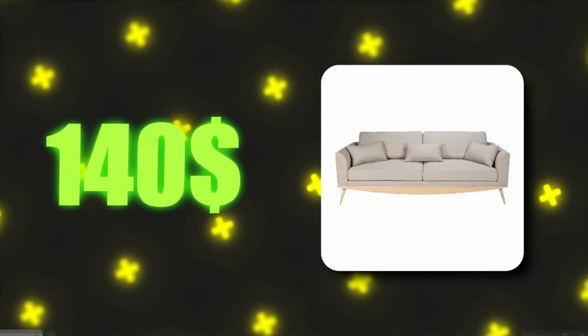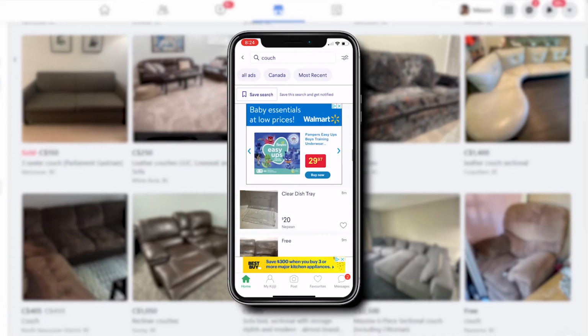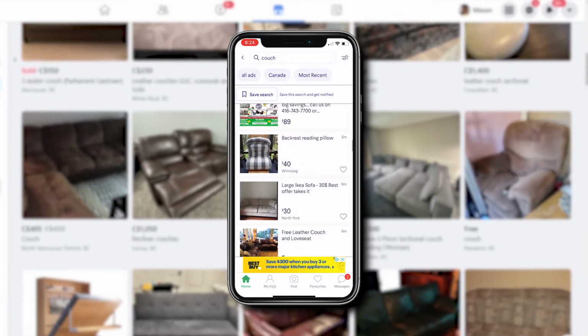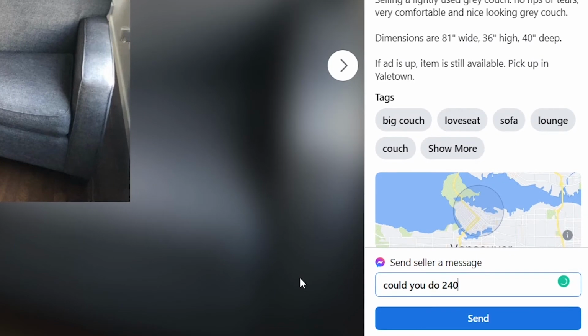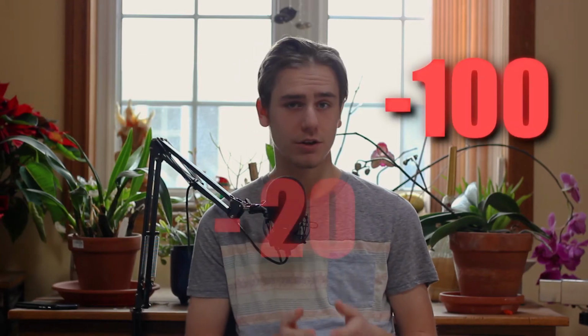And then you just have to figure out how much they're selling for on apps like Facebook Marketplace, Kijiji, Craigslist, or some other platforms that I have no idea about. And then you just want to undercut those people by a little bit, depending on what the item is. It could be $50, $100, $20. Just make sure you are giving yourself enough wiggle room so you are able to resell it for a profit.